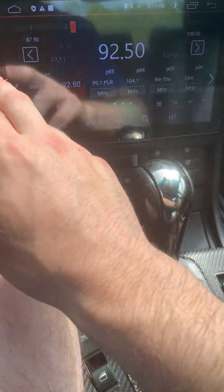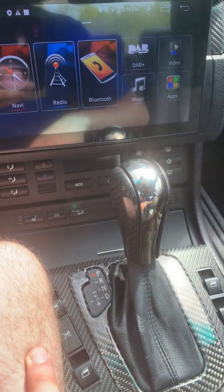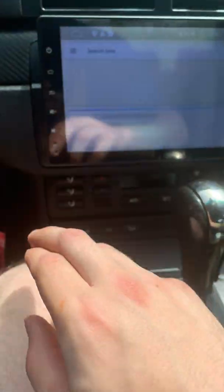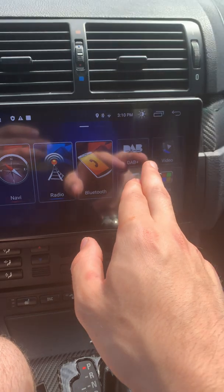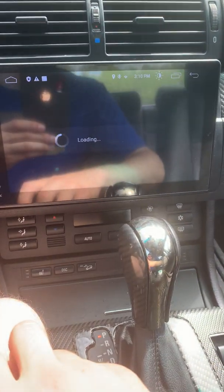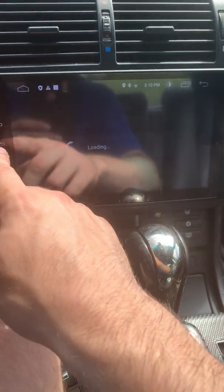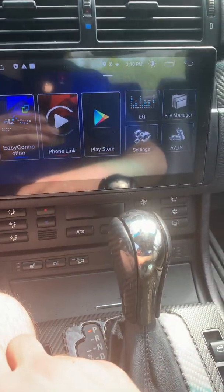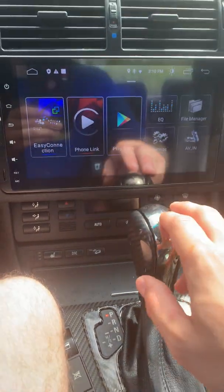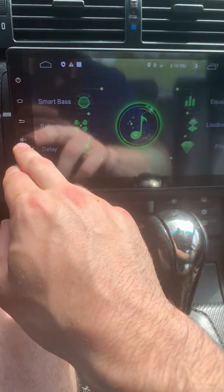So there's that. There's Bluetooth, navigation. I'm obviously not gonna click on that because I don't want you guys knowing my location. Phone link would be where CarPlay would be. Obviously, my phone's not connected, so we can't do that, and I don't know if that will mess up the video or not. And you have volume settings. You can set that however you like.